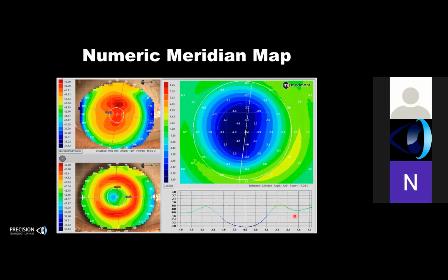Now, another way that you could approach this is with the Numeric Meridian Map. Steve, can you give us a sense of how we use this? It's a lot of numbers, and to me, Numeric Meridian Maps always get kind of confusing. How do you assess this axial numeric meridian map?